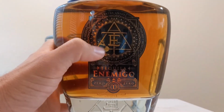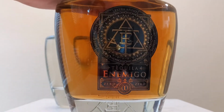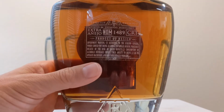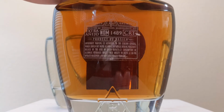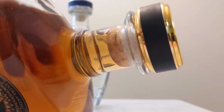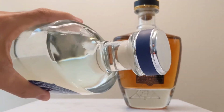Bringing up our extra añejo, it got kind of damaged in shipping, unfortunately, but it's all good. The label is the same. The juice is very dark, and they're saying that this, again, was perfect from the get-go, and it's aged over 3 years. So again, is that 4 years, is that 5 years, or is that 3 years and 1 day? Not really sure. They don't specify, but again, coming out of NOM 1489. The bottle's the same, the sticker's just different. Our cap on this one is black and gold, where the cap on this side is blue and silver.